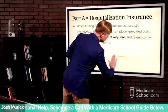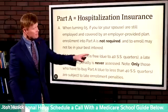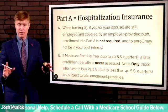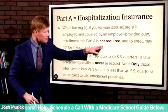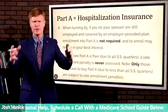So it's not required, even though you've heard it. It's not true. Here's the truth about Medicare A. If Medicare A is free due to 40 Social Security quarters, that's why you get it for free. Notice a late enrollment penalty is never, ever, ever assessed. So if A is free, it's always free.